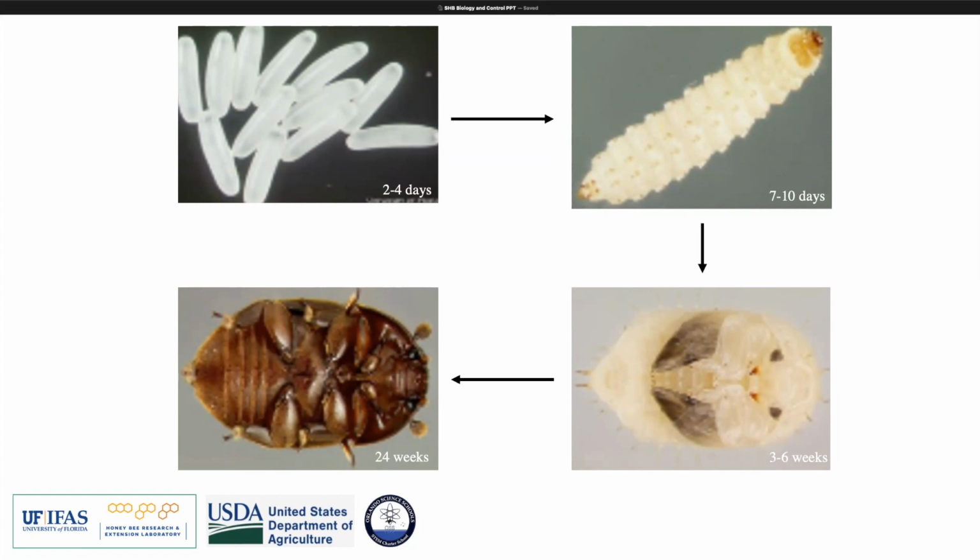After they feed an ample amount, they will exit the hive and then crawl into the soil and pupate there, where they mature for 3 to 6 weeks. After that 3 to 6 week period, they emerge as adults and develop this reddish brown hue in the next 24 to 48 hours inside the colony. So that's the complete life cycle.